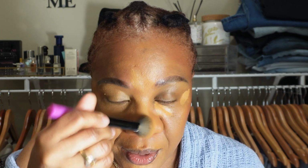Look at this side before to this. This is a little bit more narrow, and this is still wide. So it's just an illusion. An illusion is what you're creating. All right. So let me get in and finish this up quickly. I'm going to do further contouring of my nose. So stay tuned.